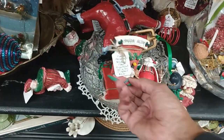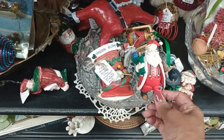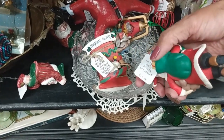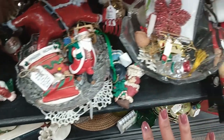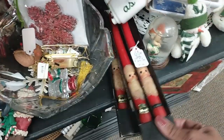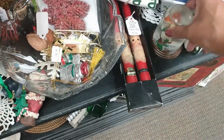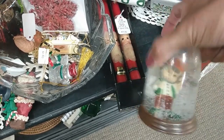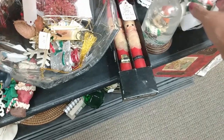These look like polymer clay ornaments, and I do like those. However, you have to be careful because they can break easily if they're not stored properly. And I speak from experience on that. Oh, these are vintage Santa taper candles. And this is a little snow globe that has seen better days. Oops. Let's put you back.